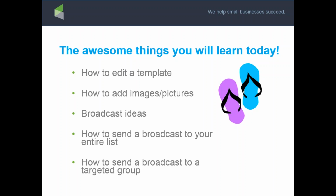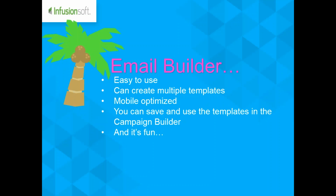It may be 4th of July. It may be an open house. It may be that you want to remind people not to come to a specific meeting. But some ideas about why to send a broadcast. How to send a broadcast to your entire list, everybody, like your newsletter, or how to send a broadcast to just a specific group of people. And I have a specific group of 3 people that I want to send it to. I'm going to show you all that right now in our webinar.